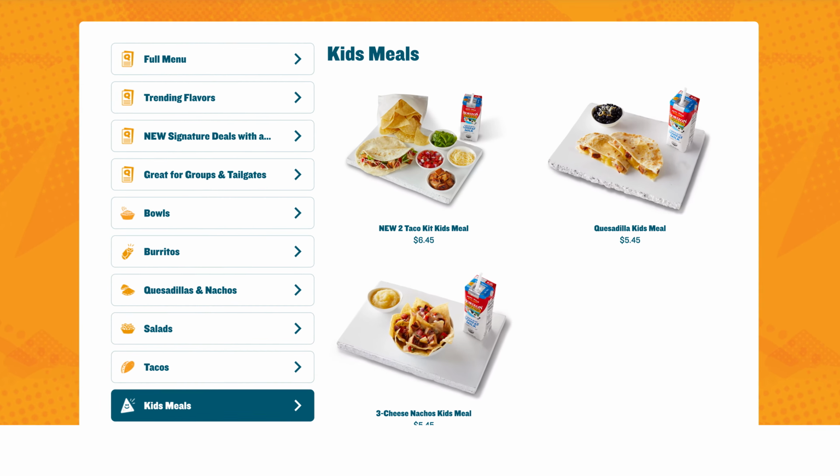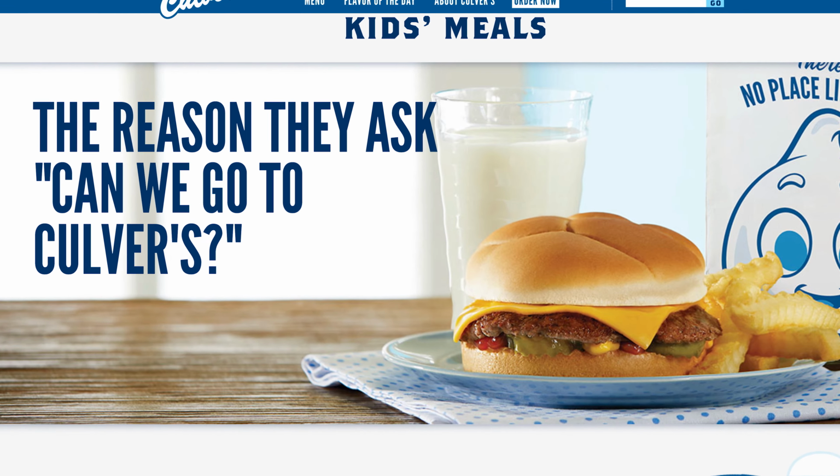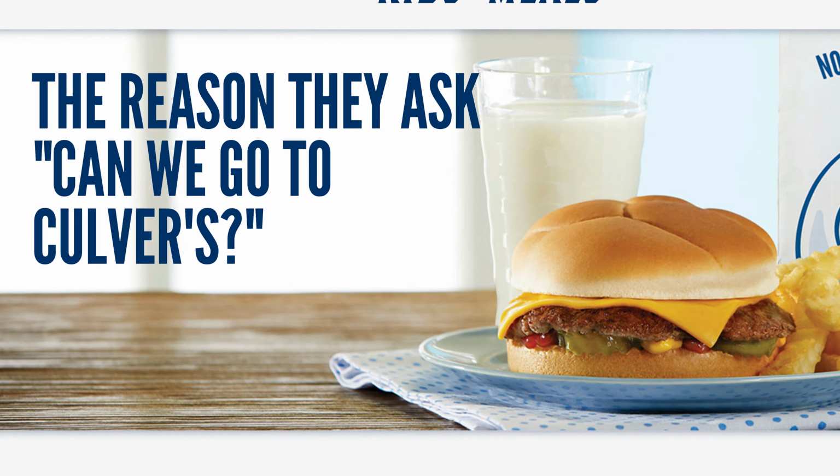And speaking of kids, consider ordering off the kids menu. Now, respect any age limits the restaurant might have with this, but usually kids meals have about the same portion size for less cost. A great example of this is the restaurant Culver's, which offers a kids meal for about the same price as an adult entree, plus you get a free custard, so that's a bonus.